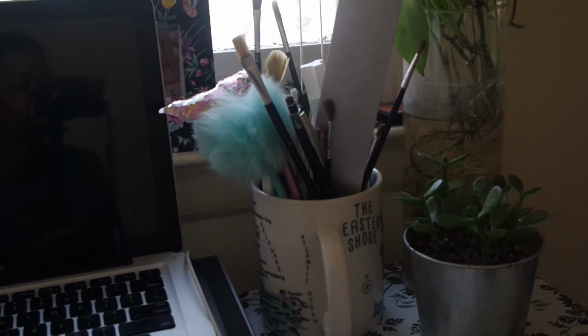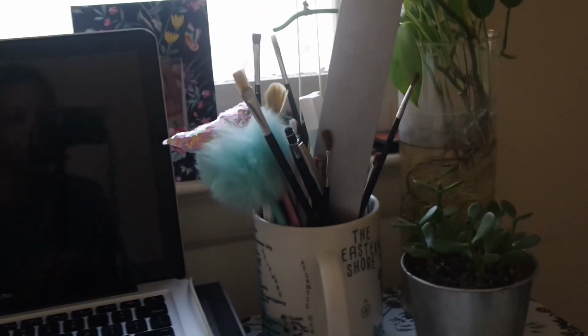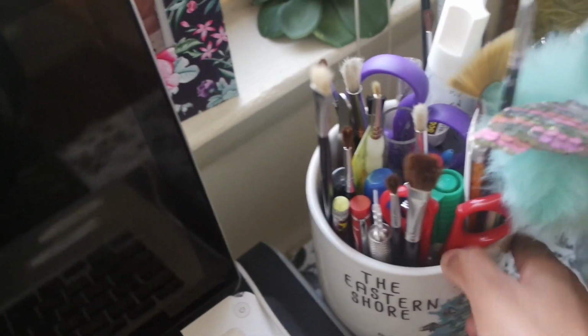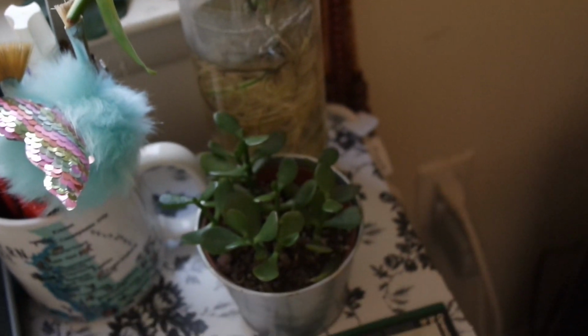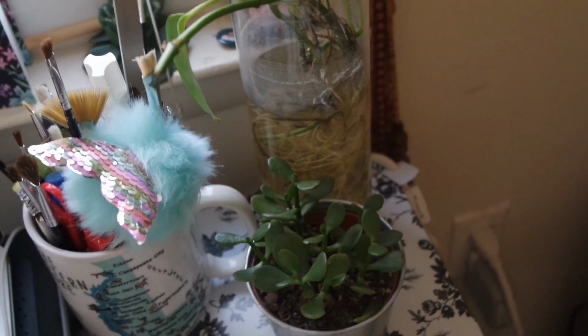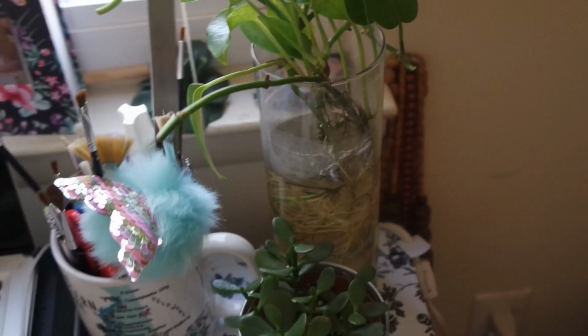Then you have my supply organizer holder. This is just a holder for pens. There's a couple of paintbrushes in there, glue, rulers, Sharpies, X-Acto knives, scissors, things that I use for my collaging mostly. Some more plants. They are really stuck right now because it's winter time, so they're not really growing, and my jade plant is actually losing leaves slowly, but I don't think it's getting enough sun, and I don't think it's warm enough in here for it, but this is the only place that it can go right now, so I just hope that it holds on until spring.